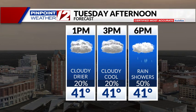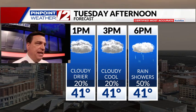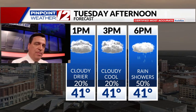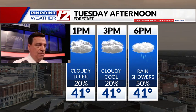As we get towards the evening commute, a second round of precip is working in. That should fall mostly in the form of some light rain. It'll clear out later Tuesday night. Daylight hours of Wednesday look okay. Wednesday night, we bring in kind of a wintry mix of wet snow, sleet, and freezing rain, and that does extend into Thursday.